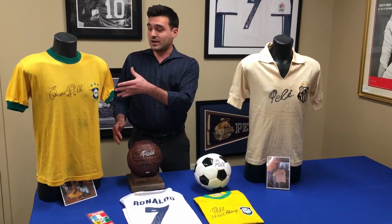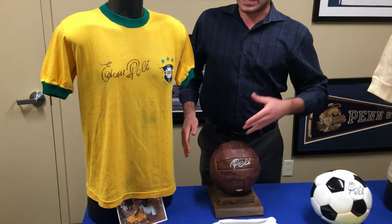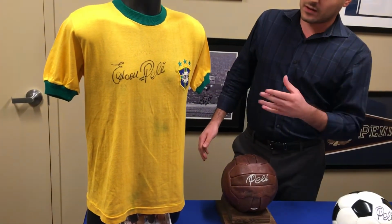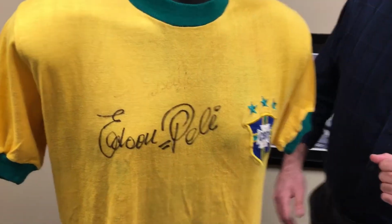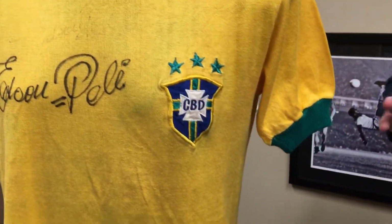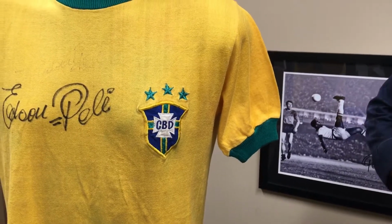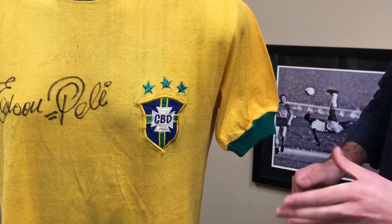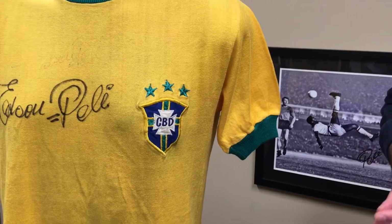FIFA World Cup, right here on my right, we have a game-used Brazil jersey worn by Pele in late 1970, early 71. If you get in a little closer here, we'll go right through it. Above the crest, you'll see the 3 stars. Pele's the only player in history to win 3 World Cup titles. He won in 58, 62, and 70. So this is right after that 70 World Cup. You could tell by the 3 stars that indicate each title.